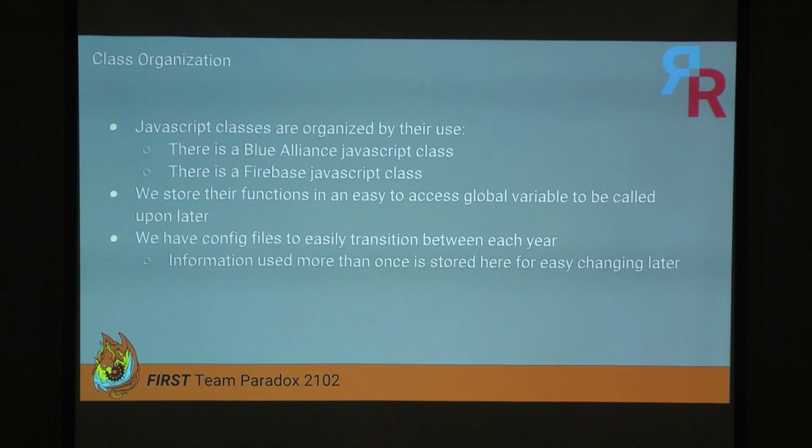So then, class organization. I'll show you the files later on; I'm just going to get through these slides. Our JavaScript classes are organized by their uses. There's a Firebase class, which is used to communicate with Firebase: getting the users, the teams, and scouting reports. There's also the Blue Alliance JavaScript class, which gets the Blue Alliance data that Connor showed you earlier. We store these functions in an easy-to-access global variable that we use in our main app file, but we can also use it anywhere inside our HTML pages, so it's really easy to use.